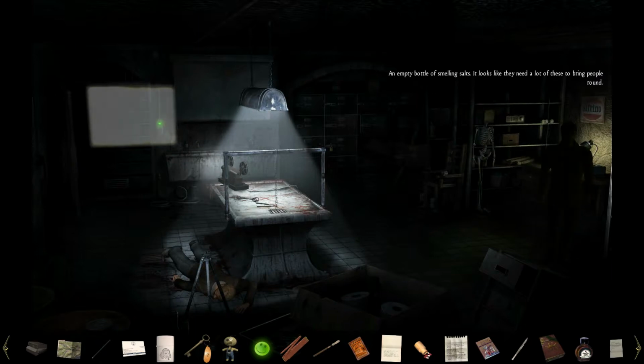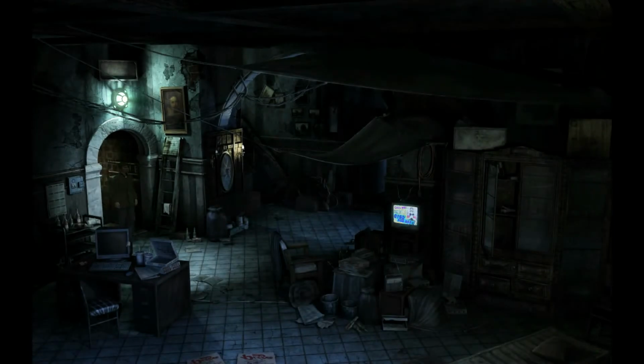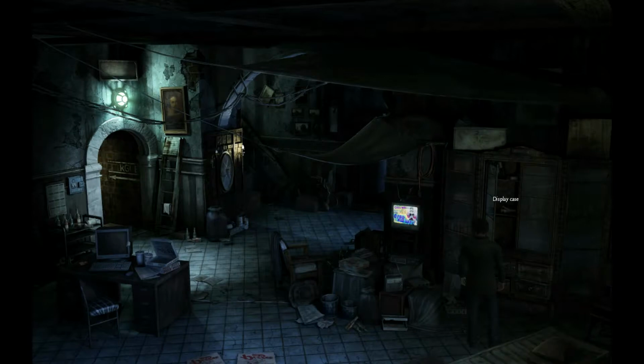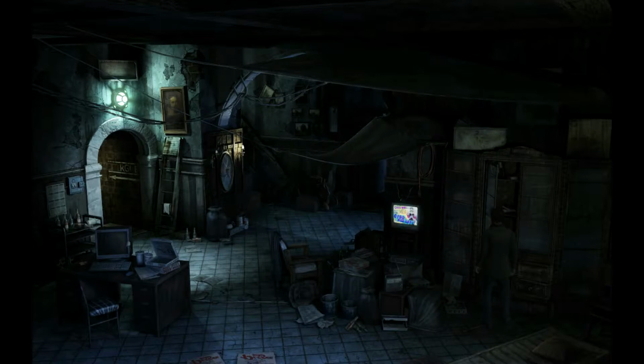An empty bottle of smelling salts. It looks like they need a lot of these to bring people around. Even though they look pretty cool, I don't know why I would need some deer antlers right now. Drawers full of something under here. Phil doesn't seem to have touched the display case. A glass flask. A pile of junk. Old radios, wireless equipment, if ever I need anything like that. Great idea. I stay here playing computer games until Phil comes to and proceeds to knock me out cold.